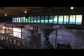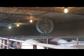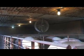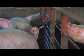We have curtains on the side, which is natural ventilation. We also have 1 fan for exhaust. We also have 2 big 3-foot circulating fans to circulate the air when it's really hot. When it gets above 90 degrees, pigs can't sweat, so they need to have cool temperatures. Let's go feed them.